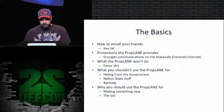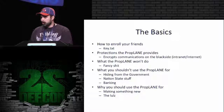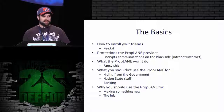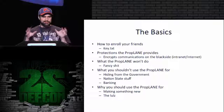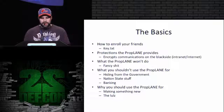So here's the basics. This is what Fork was alluding to. The key.text that will be distributed in the GitHub code is where you set your targets. And what we mean by that is the target is: this key matches this network. So as long as your key and your target match on the other side, after all the jumbly crap happens, it should work. Fingers crossed.